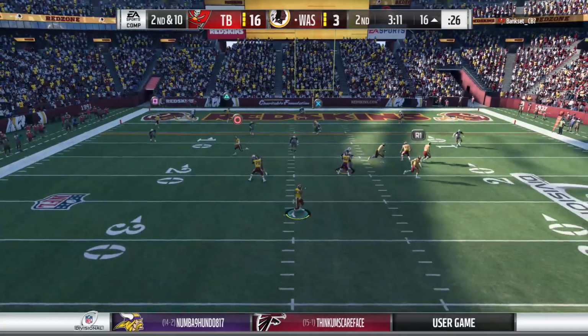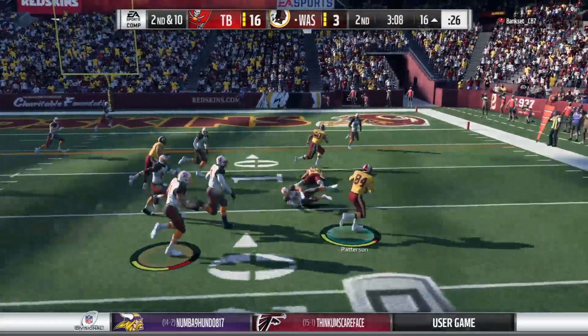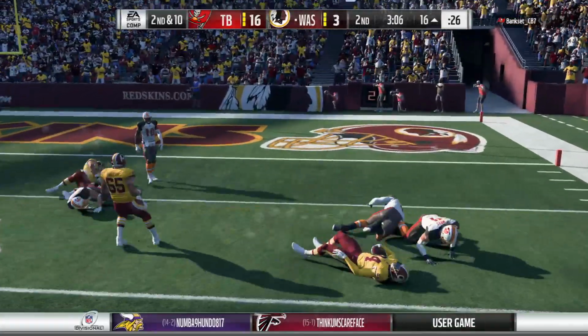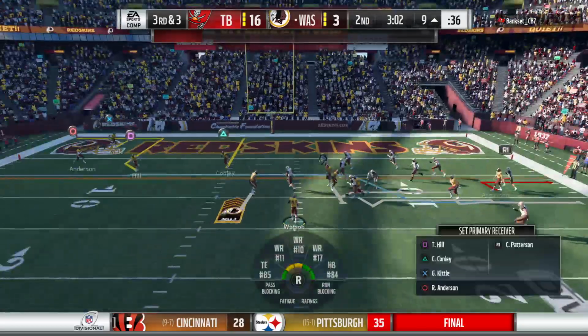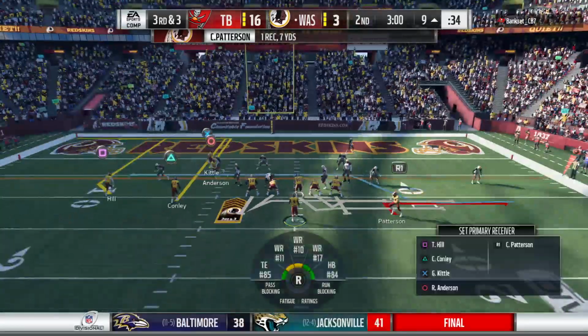Back to the air, Watson on second down. Now they set up the screen. That's complete. And now they're inside the 10 as he's brought down at the 9. They get 7 there on the screen. It'll set up a third down.